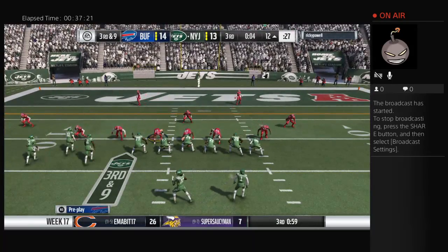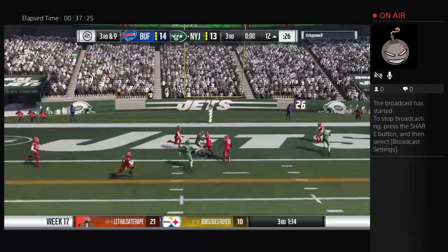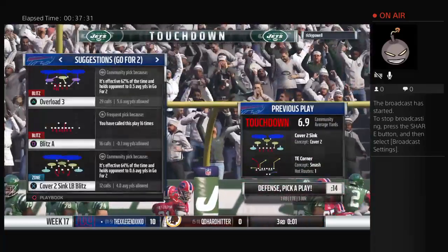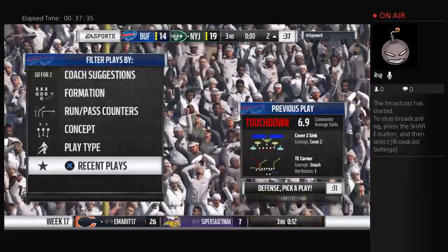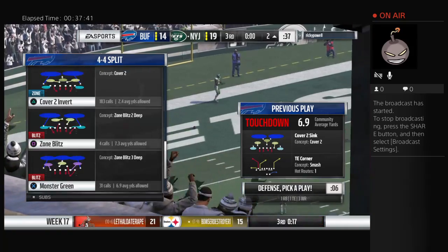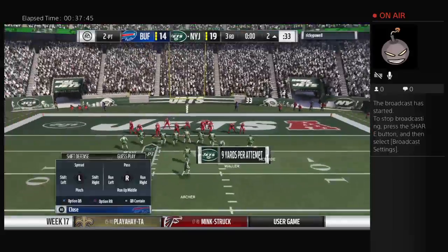And defensively, it's a nickel formation here on 3rd down and 9. And he's going to take it in for a Jets touchdown. Their big-bodied receiver, his 9th touchdown of the season, and the Jets are going to retake the lead. As a former DB, you might not like to see that, but from a wide receiver's perspective, those are the plays they dream of.